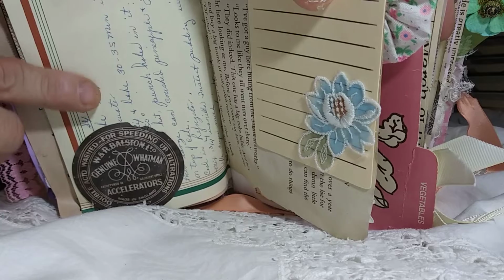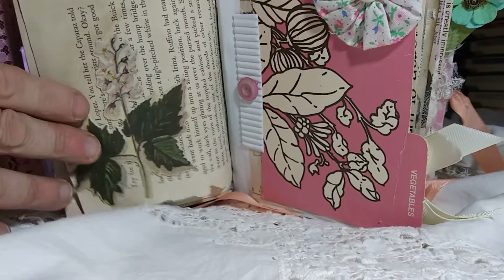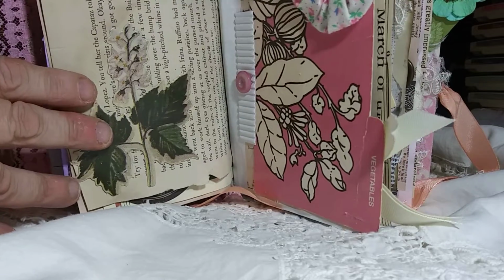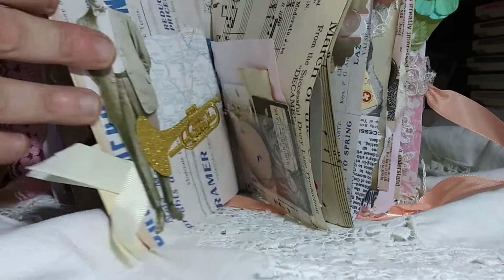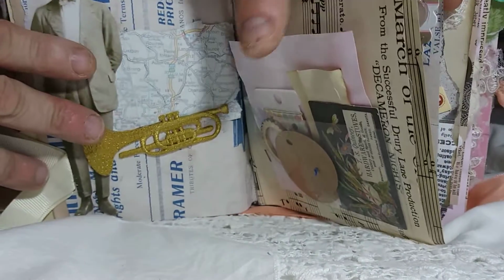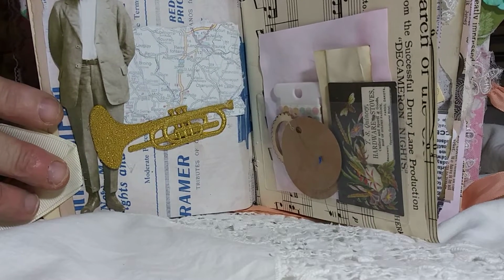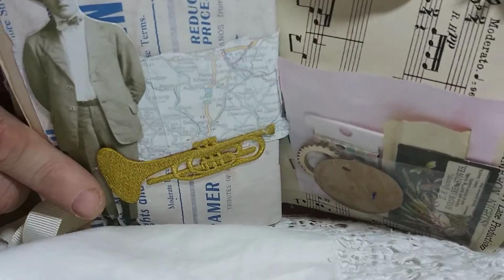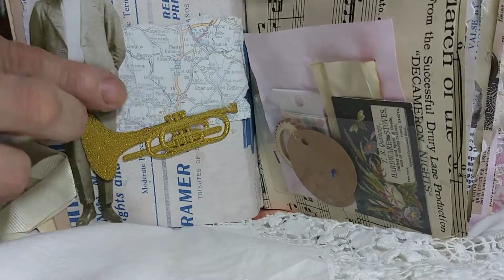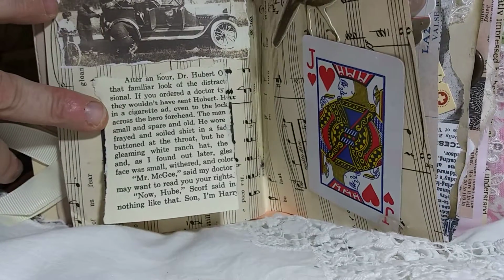This is a handmade written recipe that was sent to me back in my ephemera challenge. This is one of my tabs. It was a recipe tab. You can see some more book paper, music paper. I've got some things tucked in here, some washi that was sent to me, some different pieces of paper. This is a paper doll, and he's got a little trumpet and some matte paper. This is a flip spot that's hiding that.